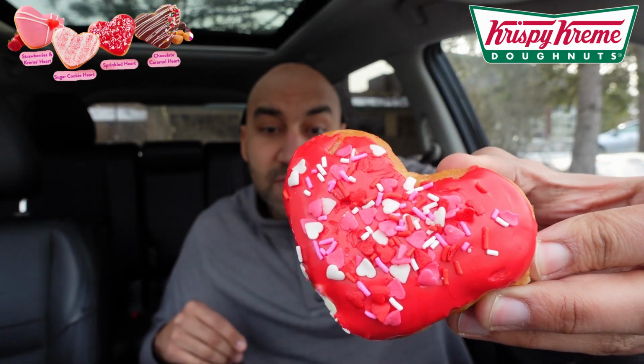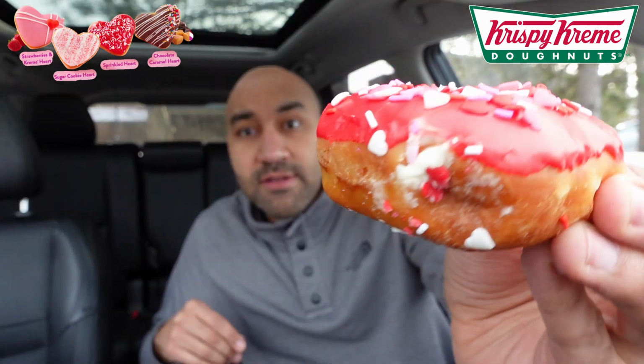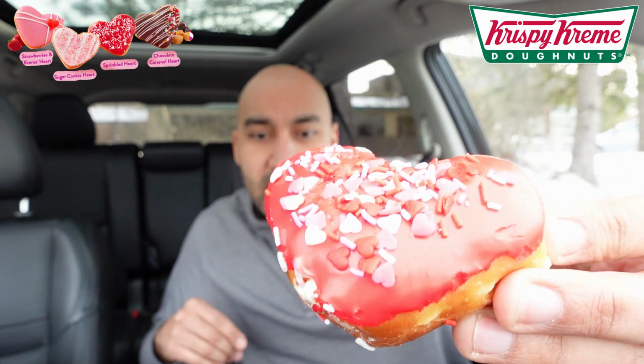Jeez Louise. All right, let's keep it rolling with this sprinkled heart donut. This is a heart-shaped donut filled with cake batter cream, okay? Looks like the OG. Dipped in red icing and topped with heart sprinkles. Cake batter cream, okay. Here we go.